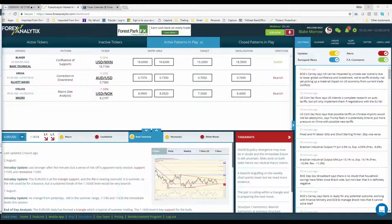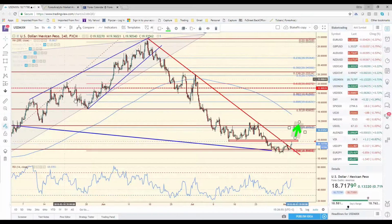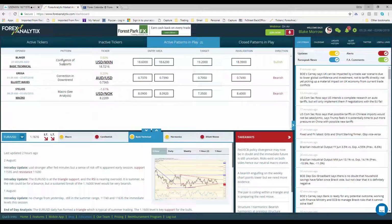But if you would have watched that, you might have gone, okay, well, I'm going to go ahead and get into a trade with Blake, and you might have done really well. But how about if it would have turned on you? And it's entirely possible. So you should use these active patterns in play more as a guide, not necessarily to get long or get short, but a guide to say, okay, look, Blake is bullish. Why is he bullish? Well, he's bullish because there's a confluence of supports.